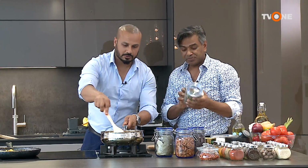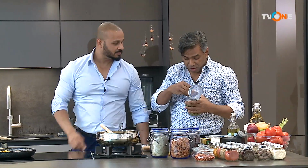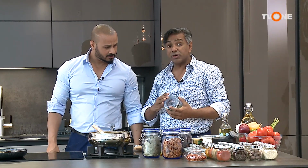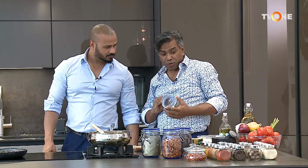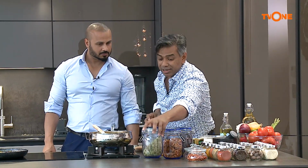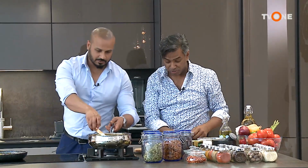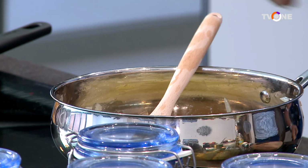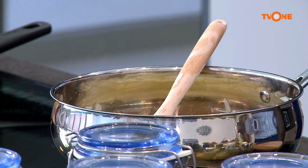Cardamom, okay? Now, one key tip for our viewers is whatever you store your spices in, make sure it's airtight, because once the dampness gets into it, it loses its full aroma. So I'm just going to crush two. We don't need to use five or six, because as soon as you crack it, the full flavor will come out of it.